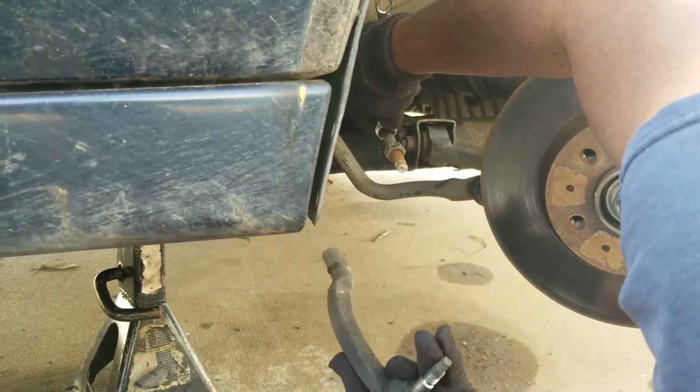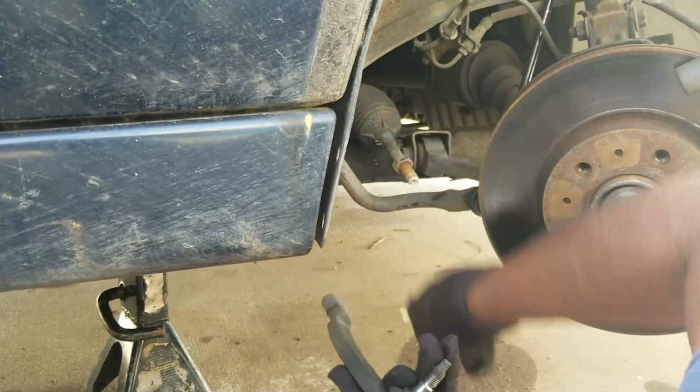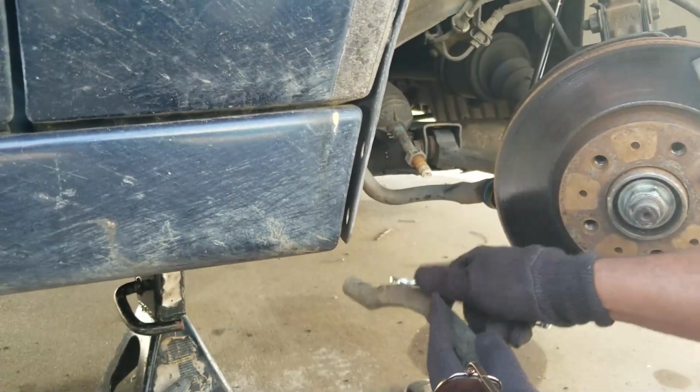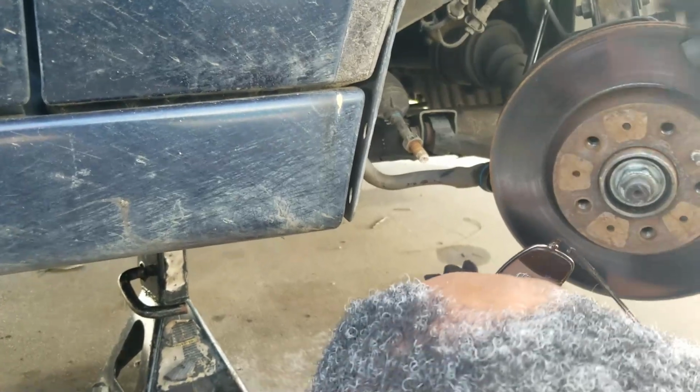1, 2, 3, 4, 5, 6, 7, 8, 9, 10, 11, 12, 12 and a half. That's probably what you need to turn the new one in when you go to install that stuff. Next, we're going to take this boot off.